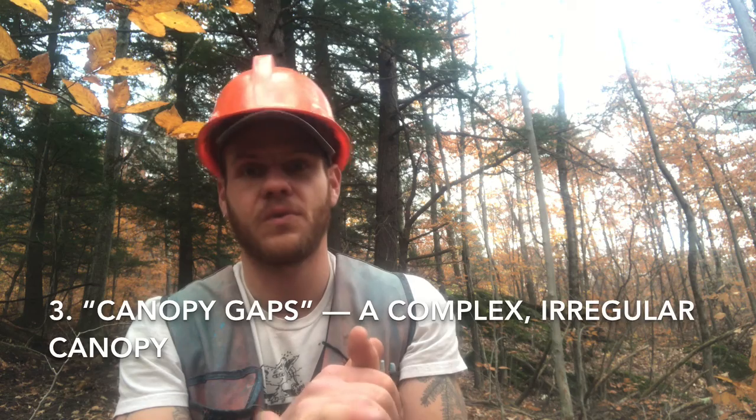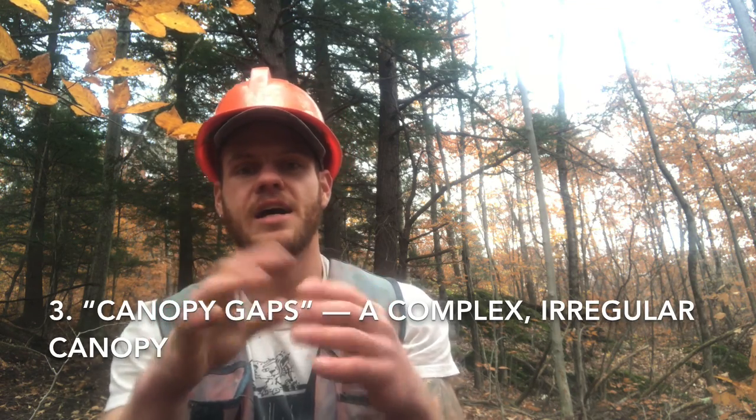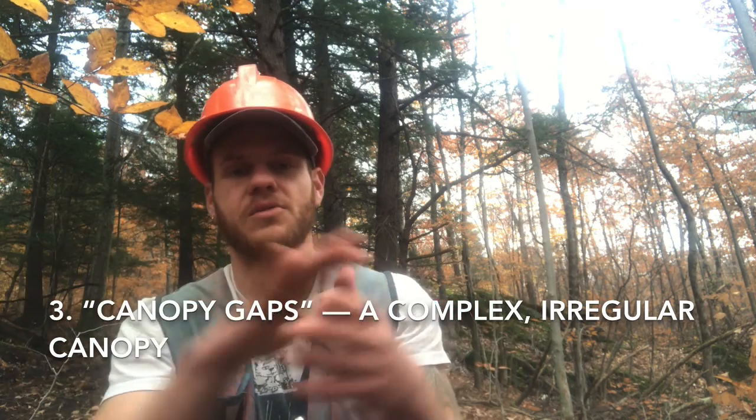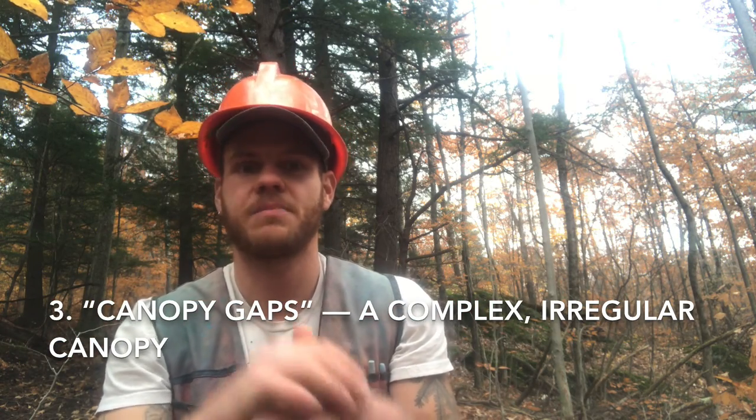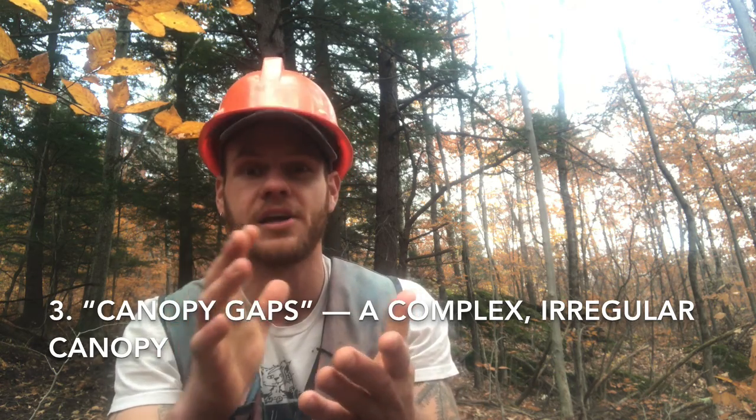The third thing that old growth forests have is canopy gaps. We talked about this in the last video. The canopy is not this sort of unbroken, flat, uniform thing, but is actually punctuated by these regular gaps of all different shapes and sizes. It is very irregular.